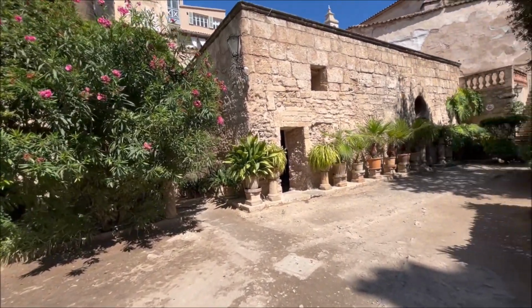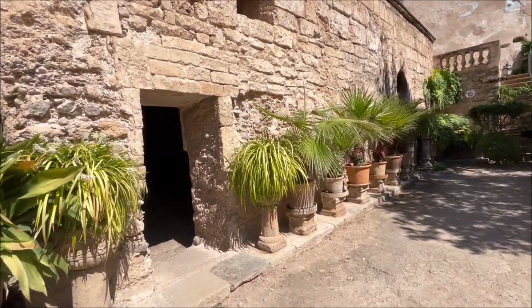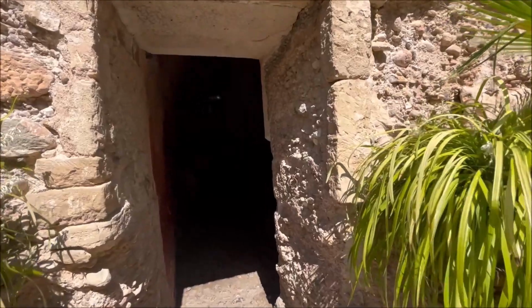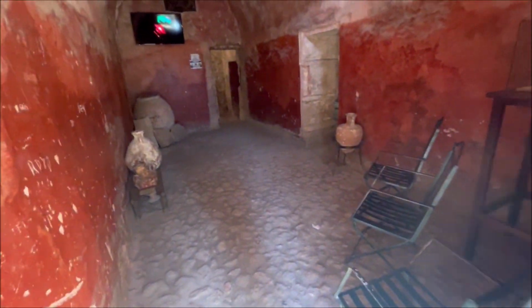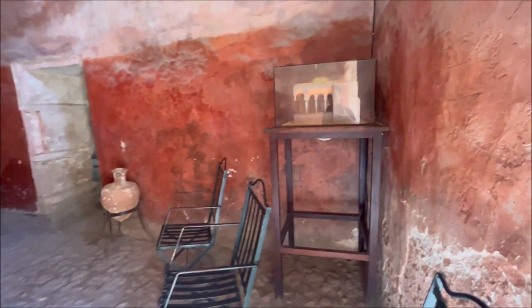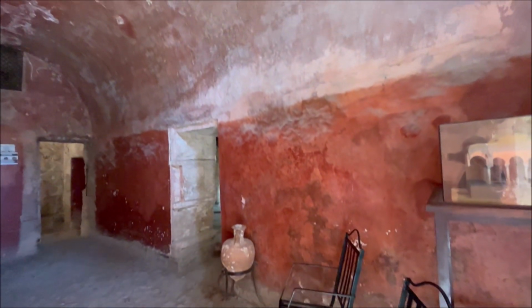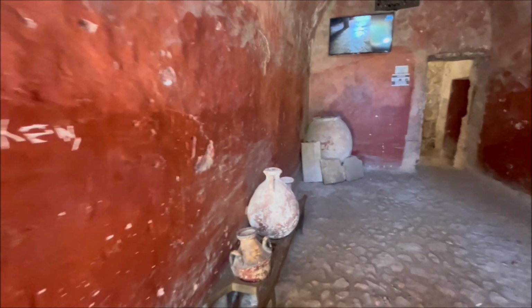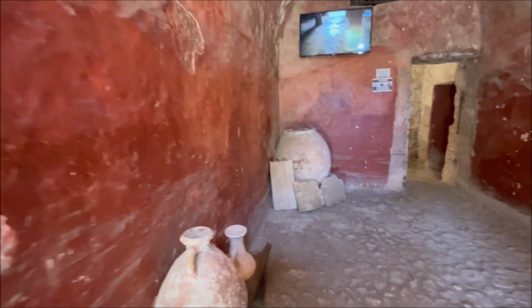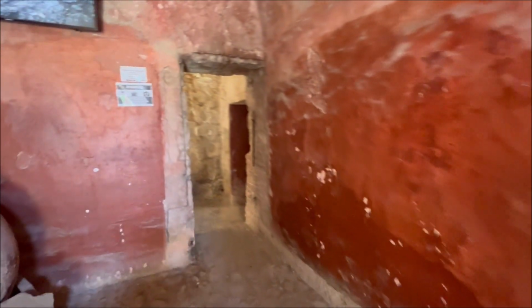One of the most important sights in Mallorca is Banys Arabs, or the Arab Bath, which is located in Palma, the capital city of Mallorca, Spain. So, Palma Arab Bath. Banys Arabs, also known as the Arab Bath, is a historical site located in the middle of Palma, Mallorca.